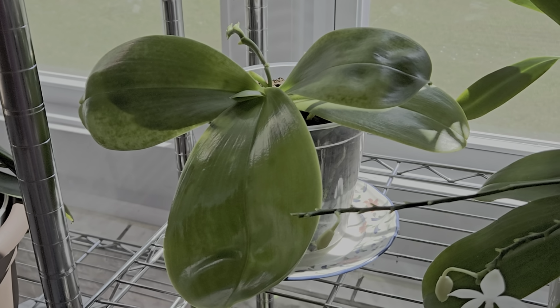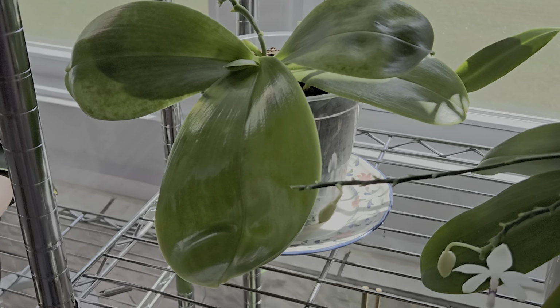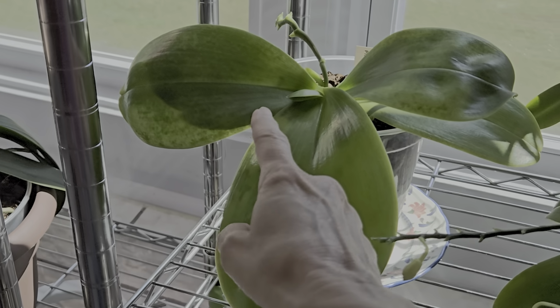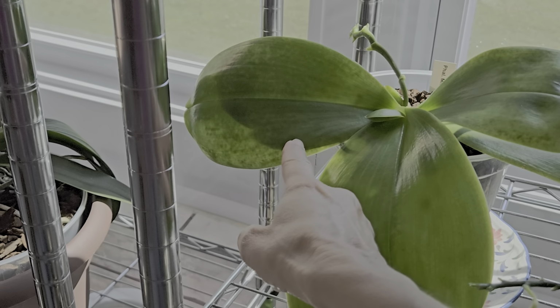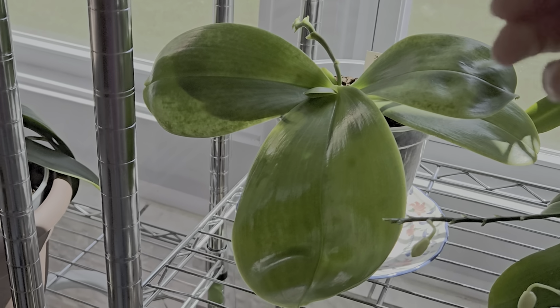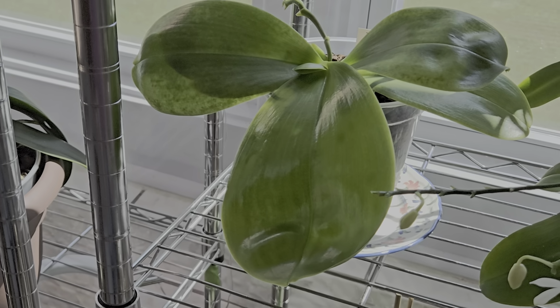And I wanted to show you all my Phalaenopsis King Bolina. Look at the newest leaf, how huge. That was last year's leaf, which I thought was bigger than this one. The leaves just keep getting bigger, but look how huge this leaf is. I'm really happy with that.